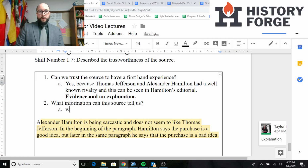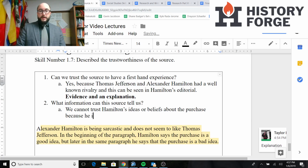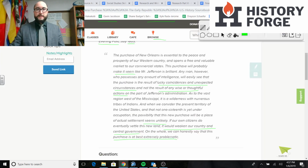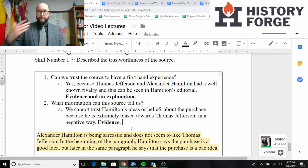Oh man, caps lock. There we go. We cannot trust Hamilton's ideas or beliefs about the purchase because he is extremely biased towards Thomas Jefferson in a negative way. And again, you would need to have evidence. I think there's a lot of evidence here. He's clearly being sarcastic. Pick your sentence and put it in. Then you'd have to explain it. But he's obviously being biased because of that.